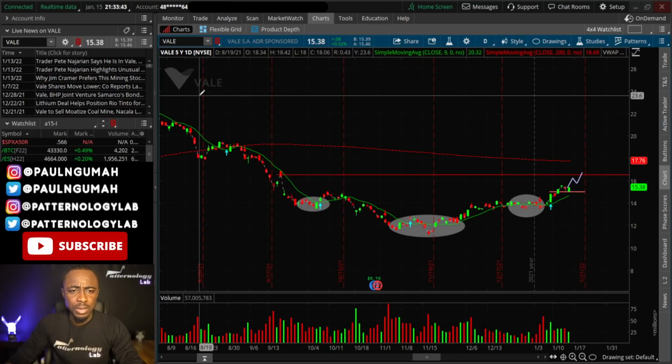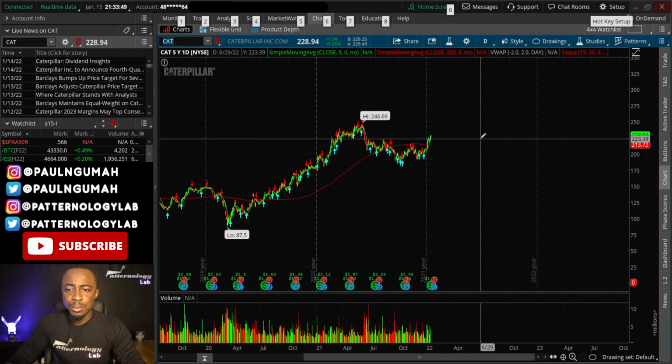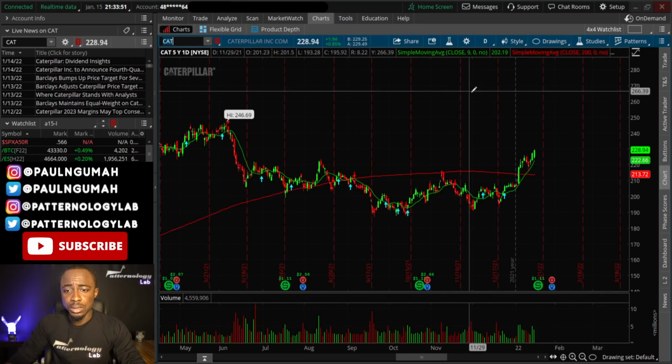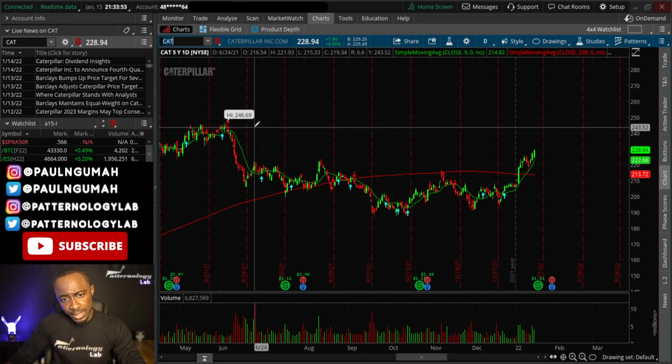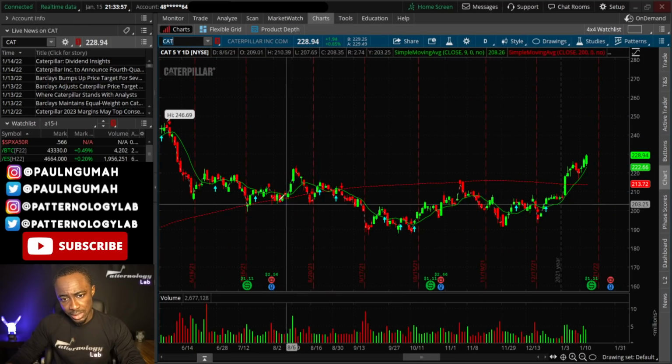The next one that we're going to address, somebody asked me to talk about Caterpillar. Caterpillar is doing good. I think if you look at it sideways, it's the same thing as VALE actually. It looks exactly the same.